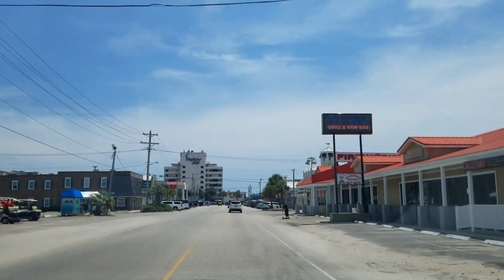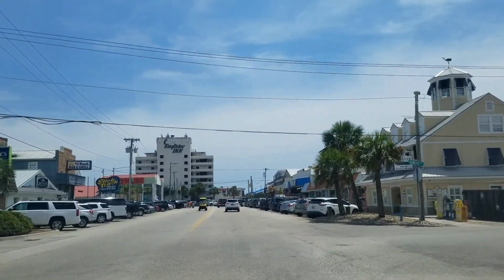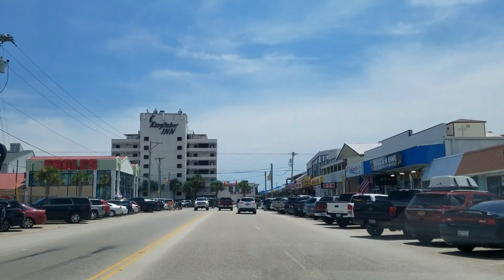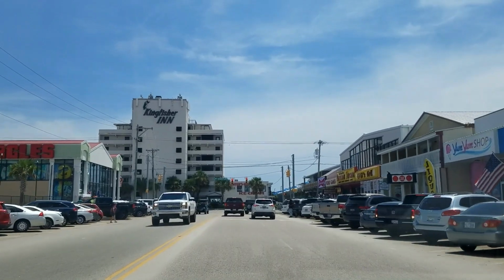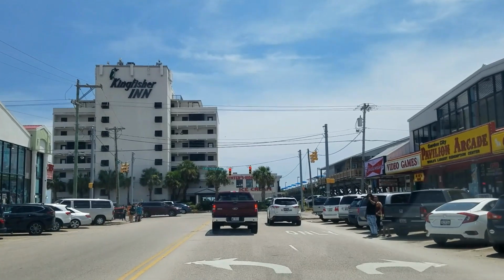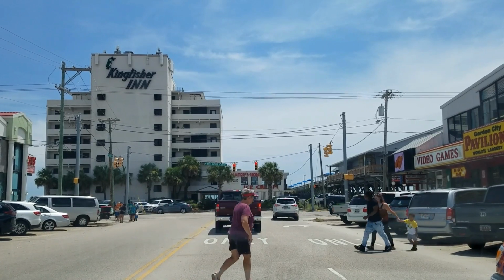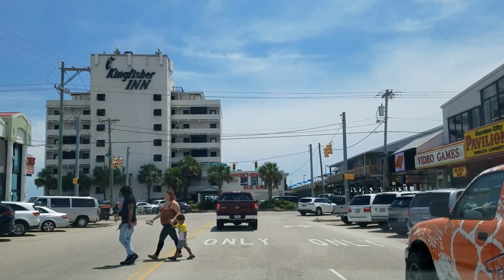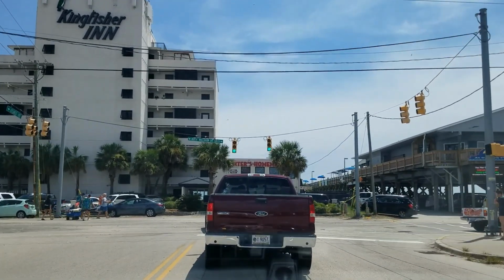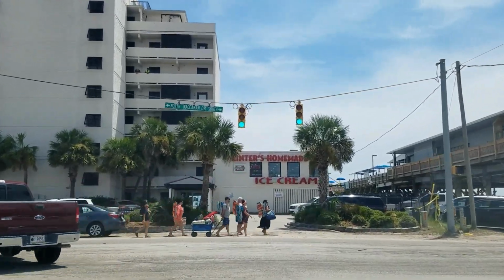This beach run will have us pulling off Atlantic Avenue at the Garden City Pier and taking a left at the light onto North Waccamaw Drive. From there, we'll head northbound on Ocean Boulevard south into Surfside Beach, ending at the Surfside Pier on the ocean. This will give you a basic point of view from pier to pier on an average late August day 2020.